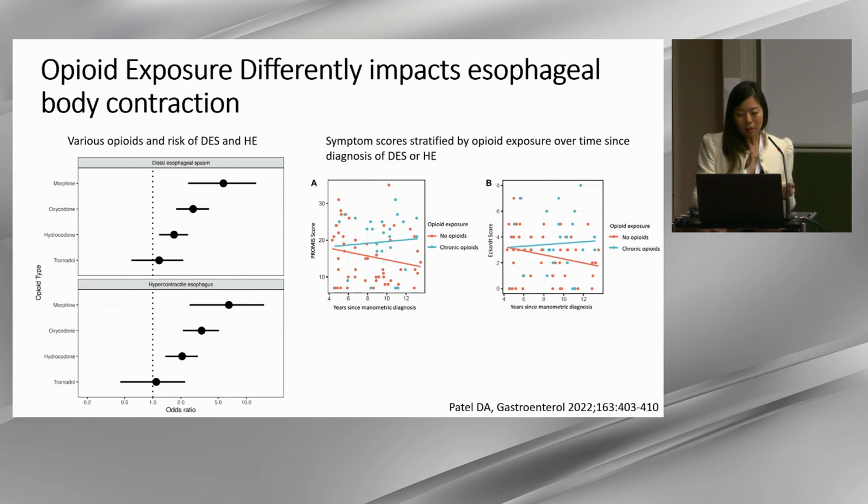And we can see also that patient symptoms improved over years if they were no longer on opiates, versus if they were continued on the opiates, as seen in the blue line. So this is powerful evidence in support of our typical recommendation to patients that are on chronic opiates to perhaps switch to a medication such as tramadol, or to stop the medication altogether if they can.